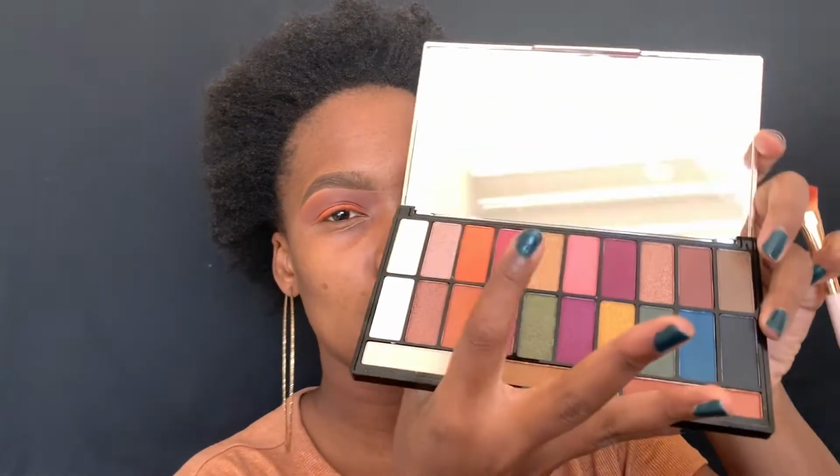Okay, I'm gonna try this shimmer color. This beautiful, it's like a gold. It's really like a true gold. If you look at it, it's a beautiful gold. I'm just gonna try put it on top here.